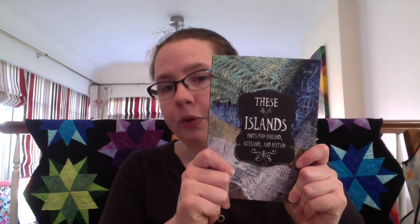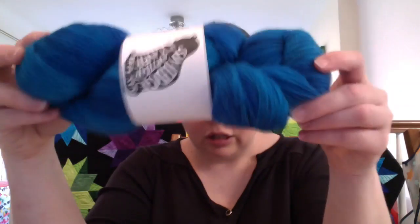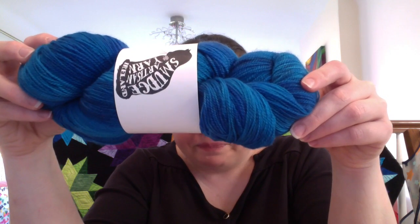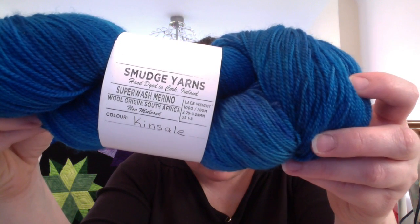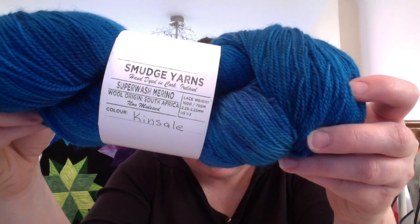So yeah, I got this book, and I got this beautiful skein of yarn, and unfortunately my light isn't doing it as much justice as it should. Actually, that's pretty close. This is from Smudge Yarns. It's Superwash Merino, and it's lace weight. There's 700 meters in here, and it's in the colorway Kinsale, and get that kitty right side up.